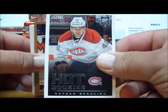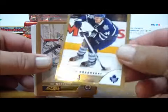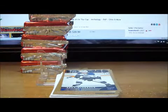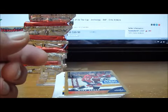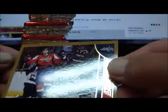Nathan, oh my goodness, I'm not even trying it. For the Canadiens, Nathan. Gold parallel of Grabowski for the Toronto Maple Leafs. Sorry about my fat finger there in the way. Gold parallel for the Jets of Al Montoya. Gold parallel of Andy McDonald for the St. Louis Blues. Gold parallel for the Toronto Maple Leafs of Cody Franson. Gold parallel of Mike Green for the Capitals. Gold parallel of Eric Fehr for the Capitals.